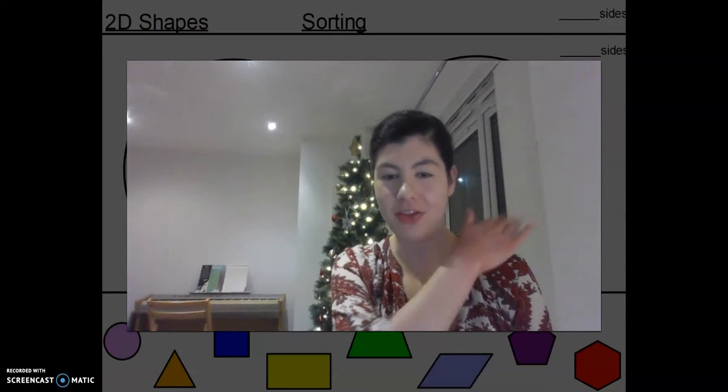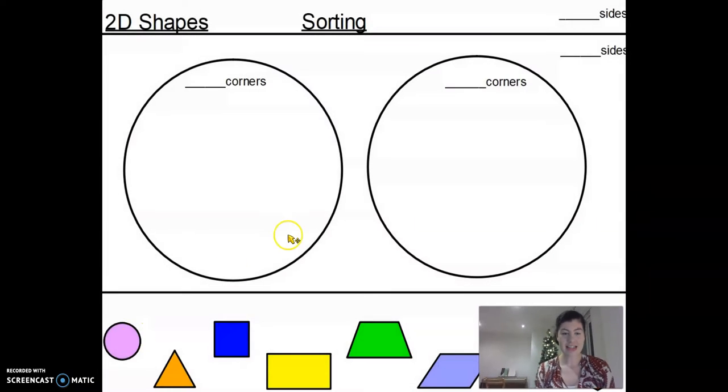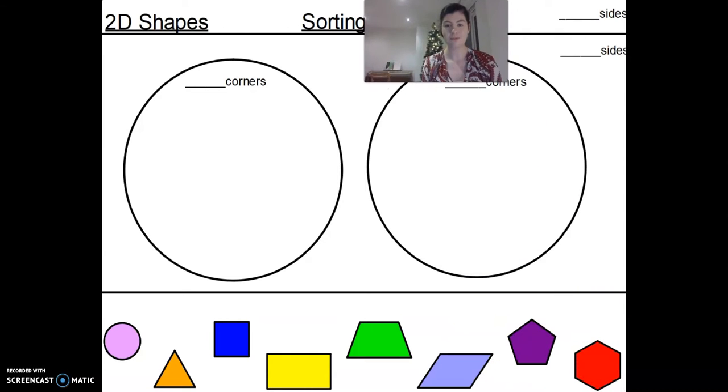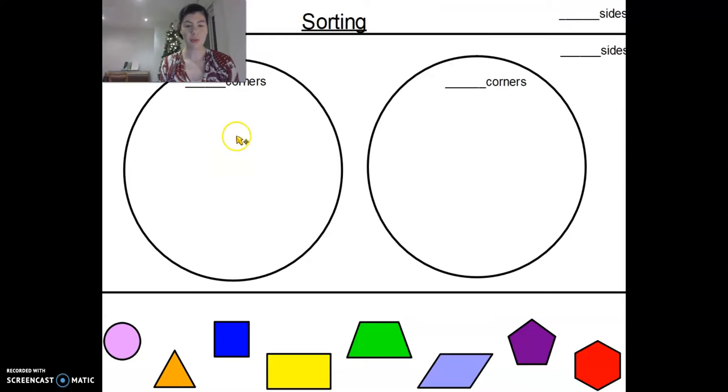Okay, give yourselves a pat on the back for remembering all of those shapes. Now we're going to have a go at a shape game this time. So, as you can see here, I've got 2, what shape are these? Circles. I've got 2 sorting circles. And now I'm just going to move myself over here so that you can see all of the shapes. So we've got 2 sorting circles and lots of shapes at the bottom. And what we've got to do is sort them into the right circles.